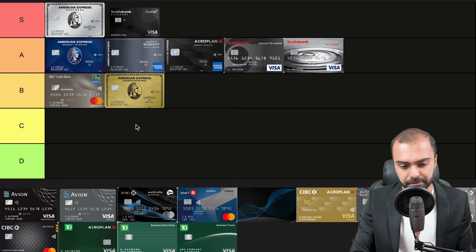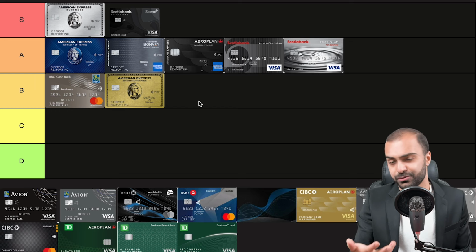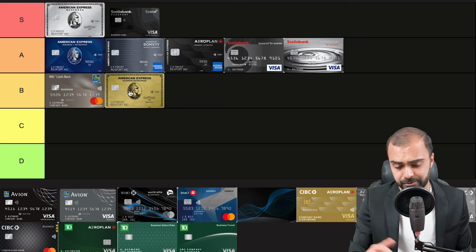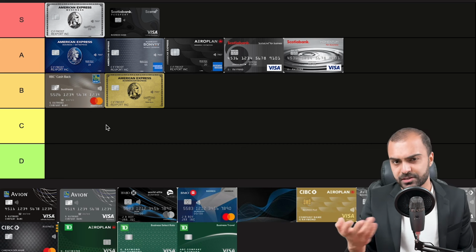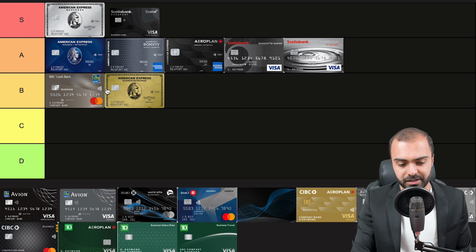Might go a little bit lower, but it is probably going to stay ahead of the gold card, which also gets you 1 point per dollar, which could translate to probably 2% value, but it does cost $200 a year to own. So that's quite a bit. So it might be just better to have this one, but it depends on your business as well. So these two, they're probably both either going to be at B or C. Let's see what develops.